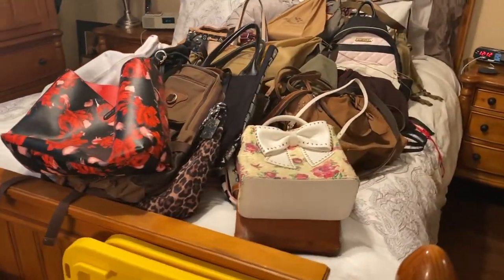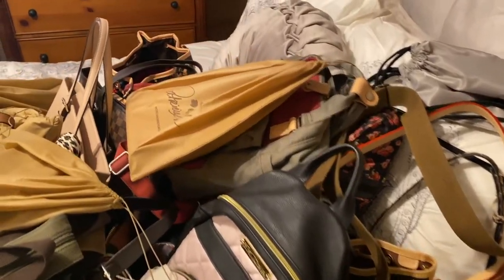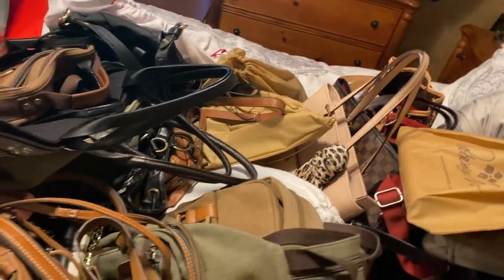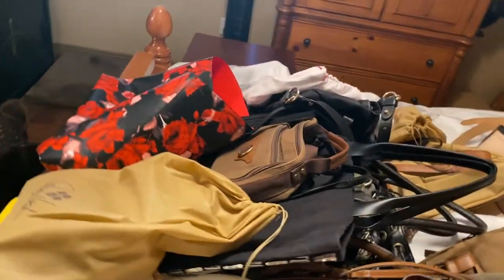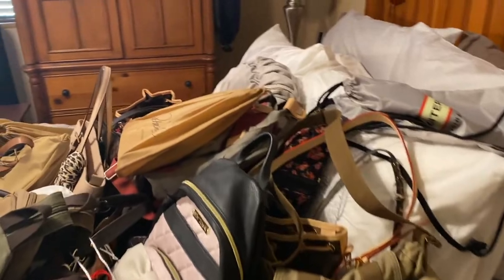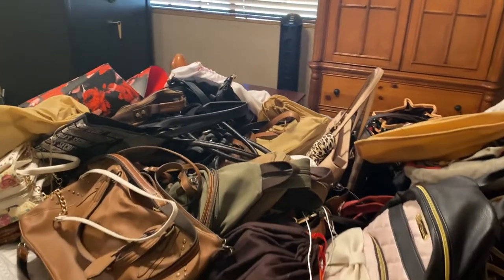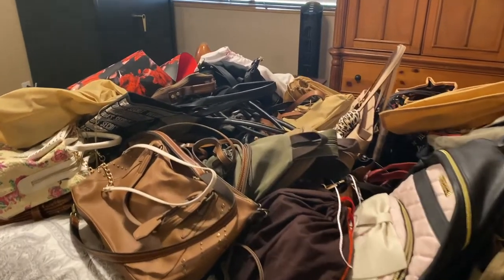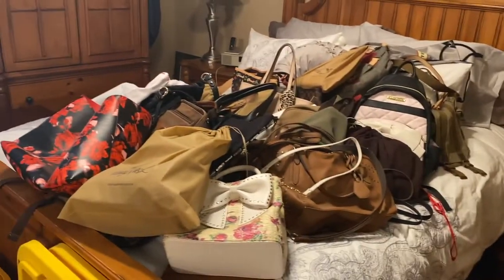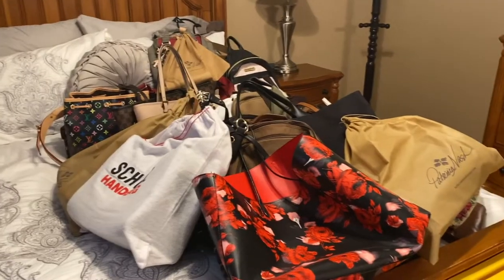Okay, here is an up close picture of all of the bags that were on my stand. I don't know who has this many bags, but I don't need this many bags. I don't use half of them. I need to do something about this. It is ridiculous. So I'm going to go through and sort them into piles of giveaway and tote the ones I want to keep for special occasions. And then I'm going to see how many that I use and rotate out.